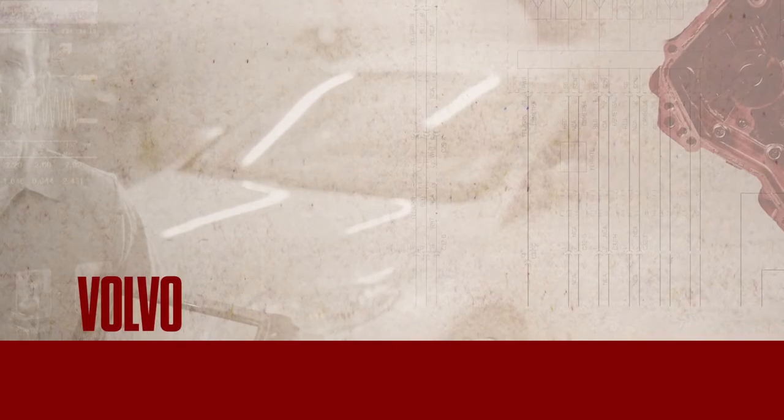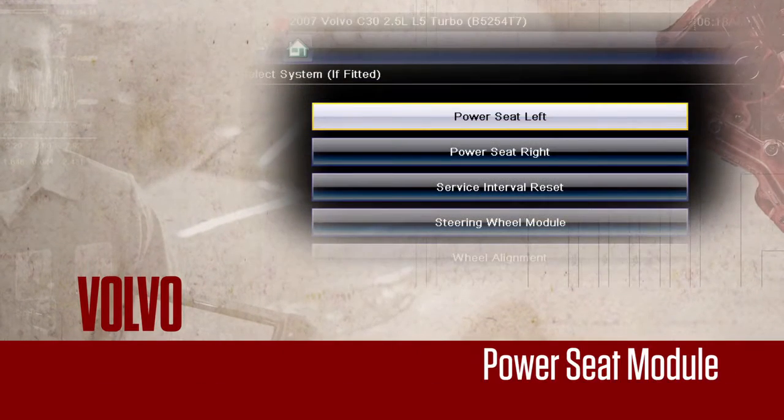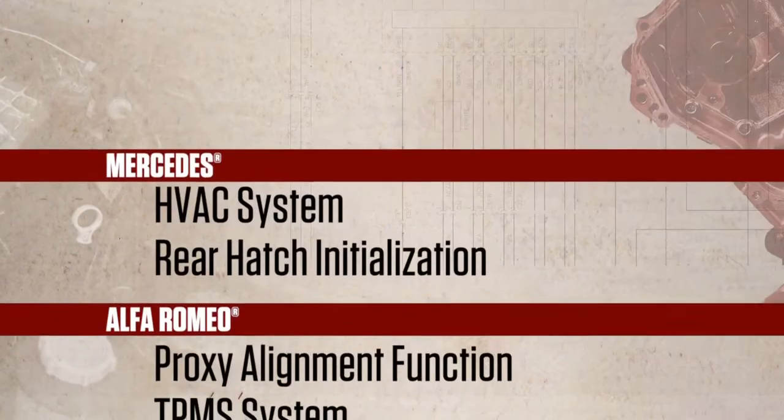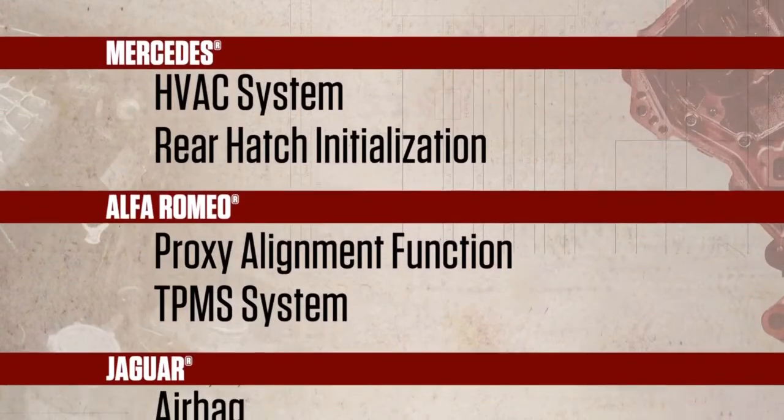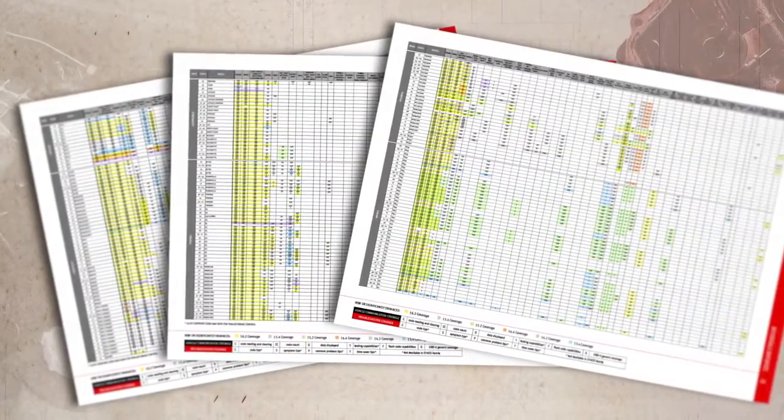If European is your thing, check out these new tests for Volvo steering wheel module and power seat modules. Plus, new coverage for Mercedes and Alfa Romeo. And, well, ask your Snap-on franchisee to show you the application guide with the huge list.